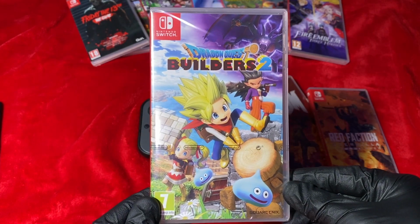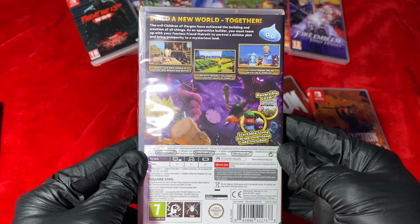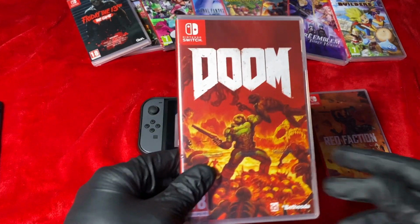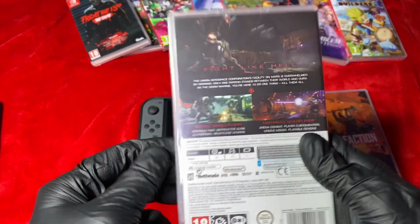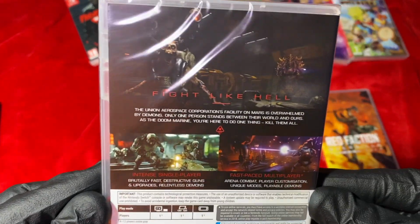Dragon Quest Builders 2, I got this because I played the first one and the demo of it and I loved it so much. I just wished the first one had multiplayer, so I got this one instead. Here's Doom. A lot of people have been talking about Doom. It's one of the first big FPS games out on the Switch, and I figured I'd have to pick this up. And plus it looks pretty good.